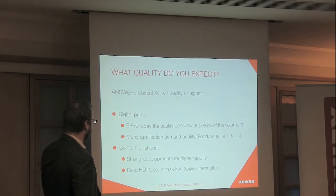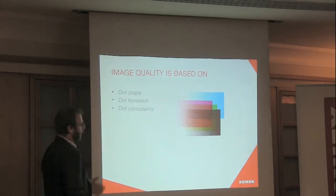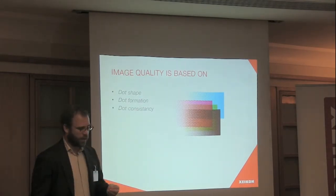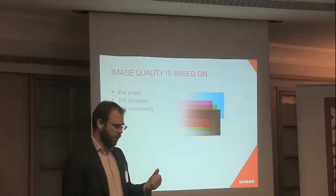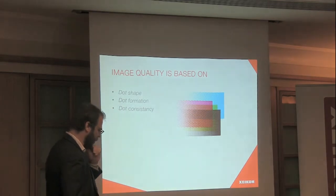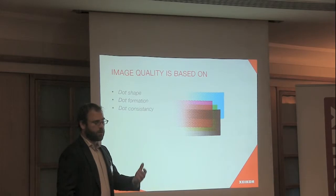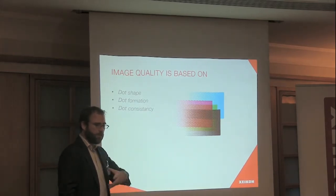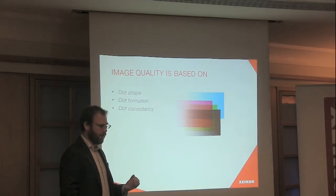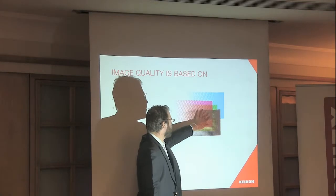Now, taking that into account, we look into whether there is an alternative technology that still maintains the same quality. Then we try to analyze what quality actually is. Earlier this week we had a discussion about what quality is in America. Is quality seven colors? Is quality about the fineness of the dots that you can print? How do you really define quality? Well, when we talk about quality, we really talk about the dot definitions.